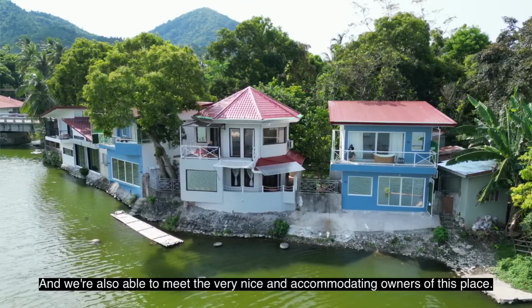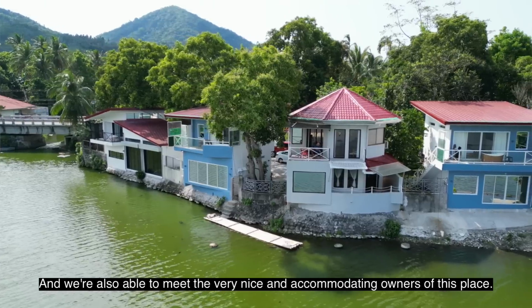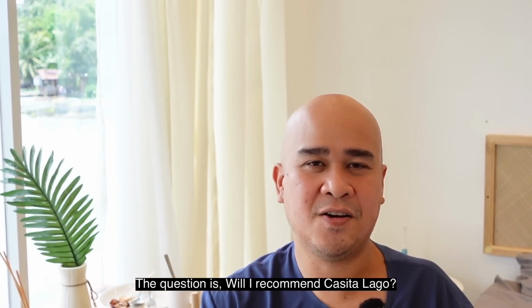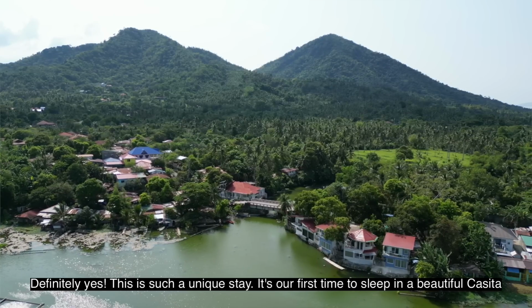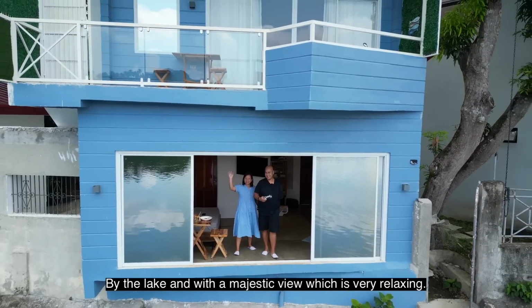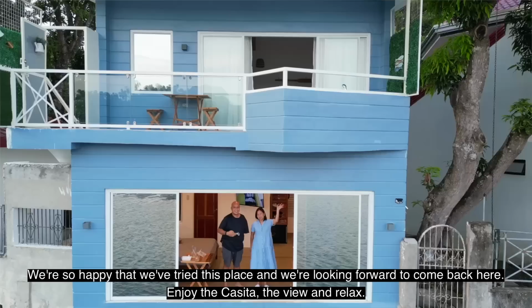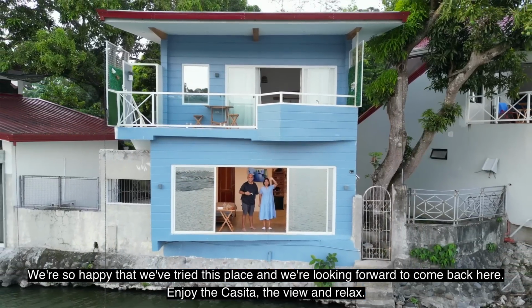And we're also able to meet the owners of this place. And they're very nice, they're very accommodating. Thank you so much po. And of course, the staff here are also very nice and very helpful. So the question is, will I recommend Casita Lago? Definitely yes. This is really such a unique stay. It's actually our first time to stay in a beautiful casita by the lake with a majestic view and very relaxing place talaga. And we're so happy that we're able to try this place, and we're really looking forward to come back here. Enjoy the casita, enjoy the view, and relax.